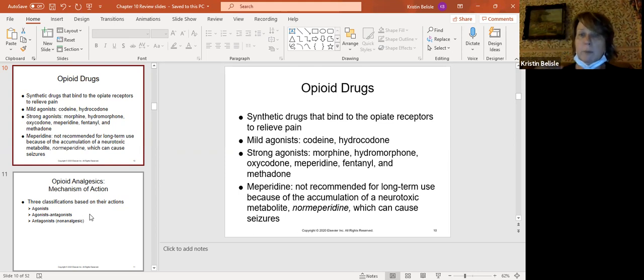So know if you're giving meperidine, that it's not ever recommended for long-term use. You can give it and you're not going to create a seizure, but someone that's taking it long-term can start to have seizures. So it's very important that we understand that and that we teach our patients that.